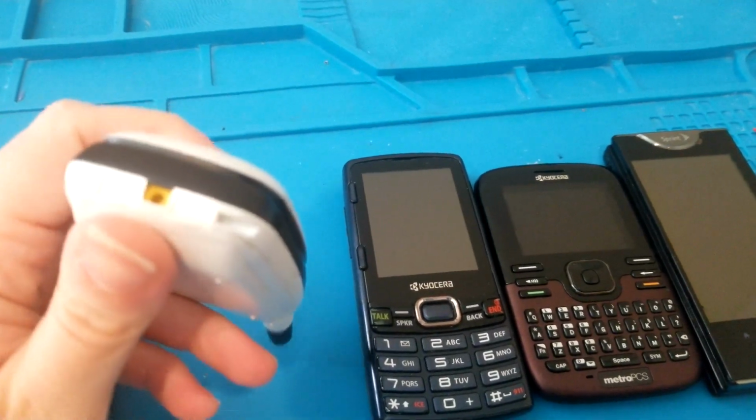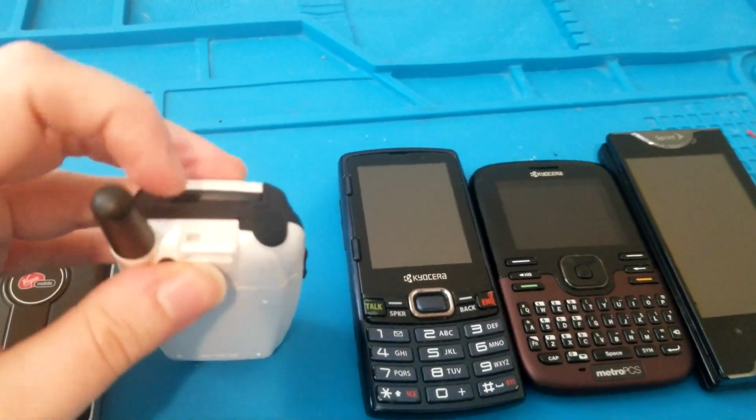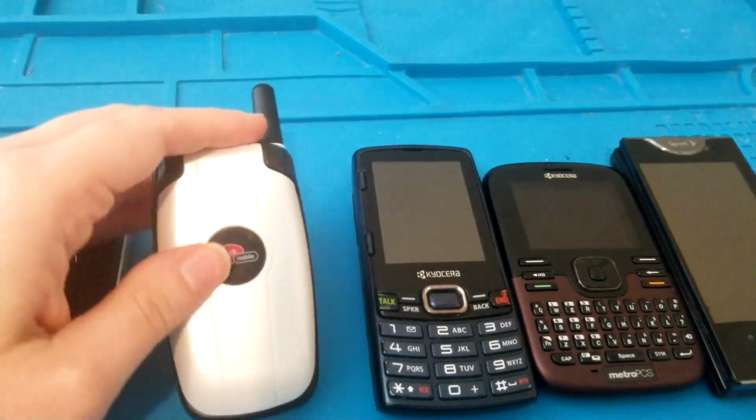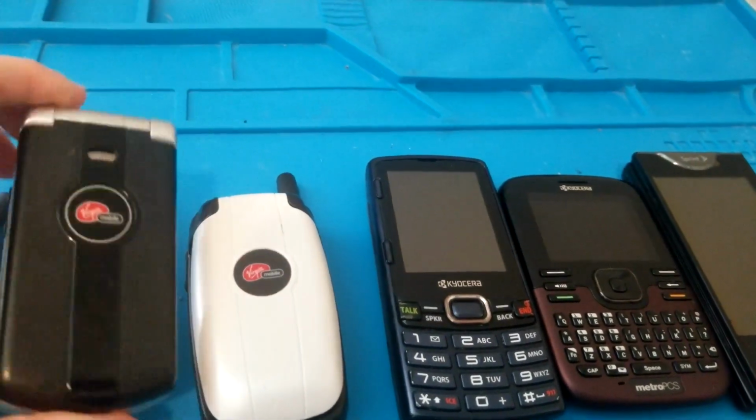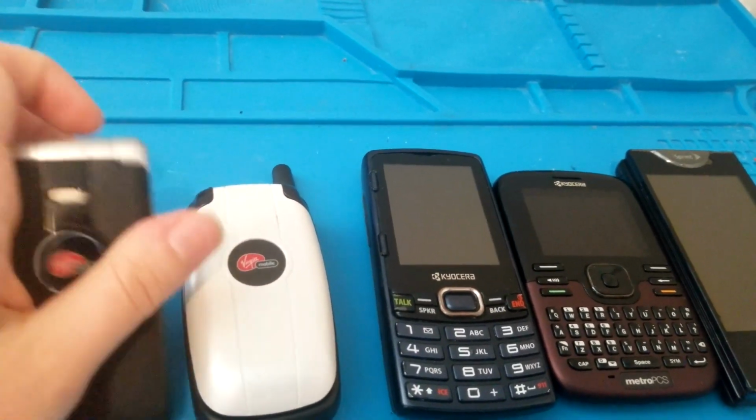And a little coaxial port down here. Got its battery covered there. It also has a little lanyard hook. And none of these phones so far had cameras, by the way, in case you guys hadn't noticed. This one does not have a lanyard hook, at least.